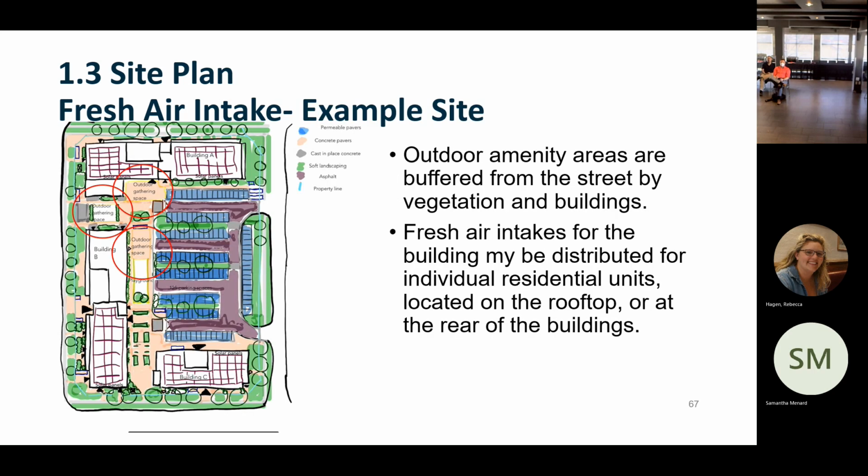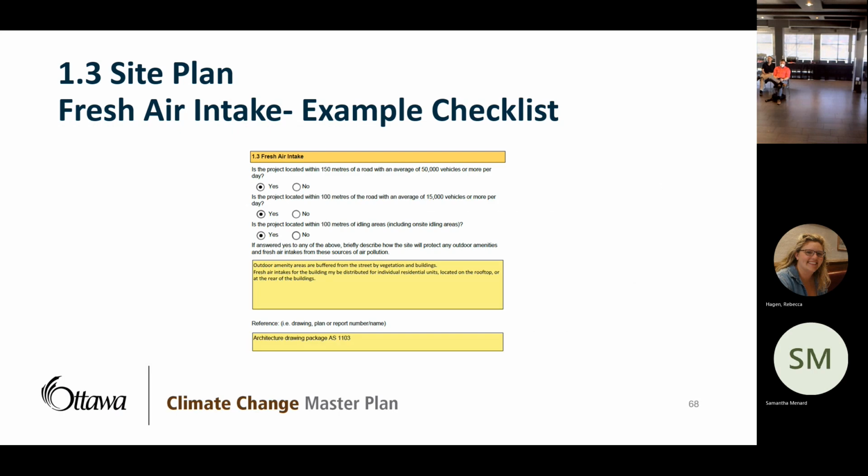And it also applies to outdoor amenity spaces, so designing the amenity spaces to be buffered from the major roadway pollution. And then the demonstration is basically identifying where the possible locations are. So it could be as simple as saying, we're a 7-story building and we're planning to have our fresh air intake on the roof, or at the rear of the building so that we have a buffer, or it's behind this landscape feature. It's simply a description, and it's not necessarily the final location of your fresh air intake.